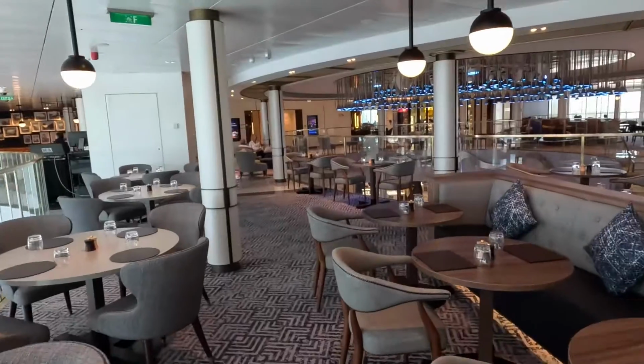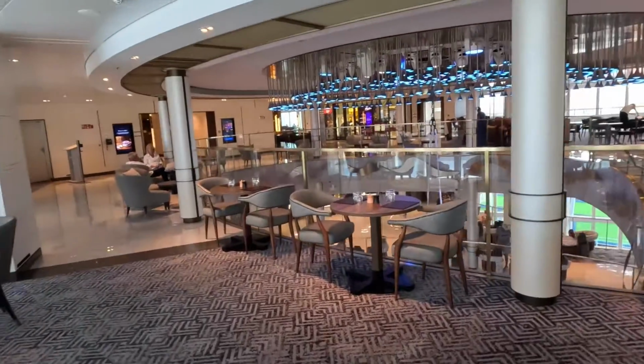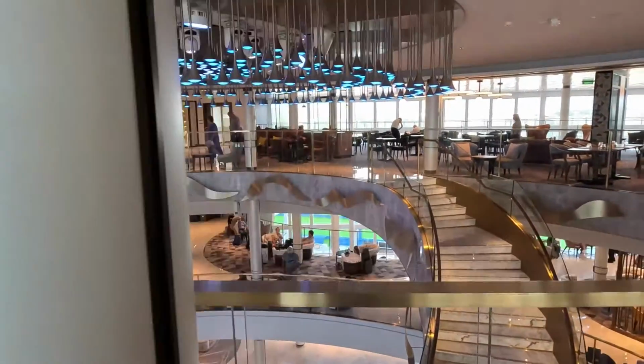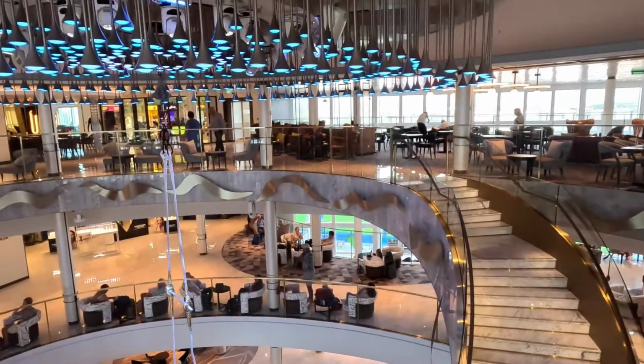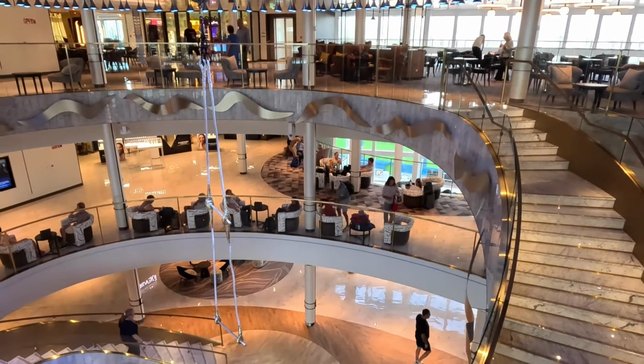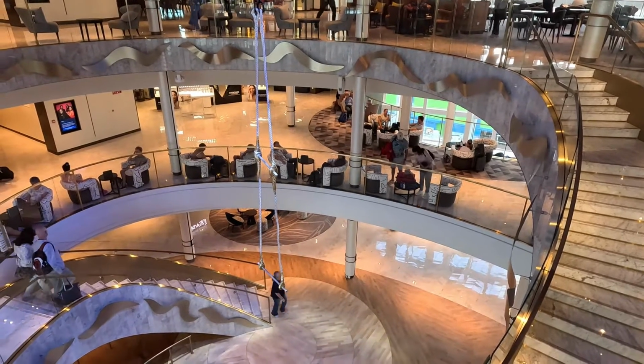Atrium's on 3 decks, 8, 7 and 6. That's where they've got the speciality restaurants, Keel and Cow, the Glass House. All a bit of a walkthrough, which is a bit of a shame, but it's nice if you like people watching. Hopefully you saw in the video us in the Keel and Cow where we watched a show there in the centre of the atrium.